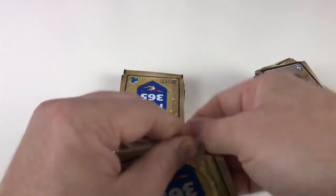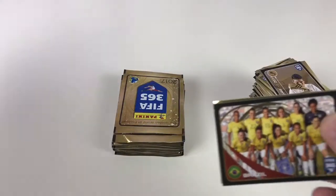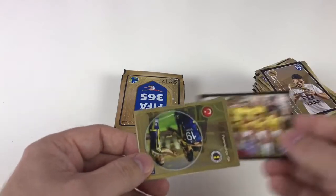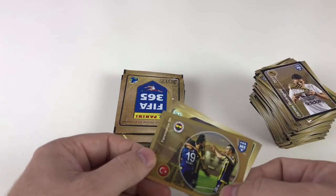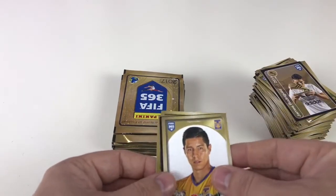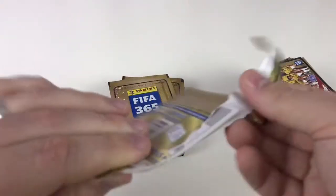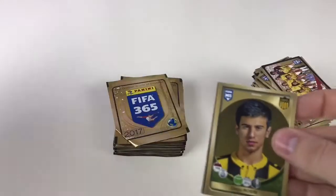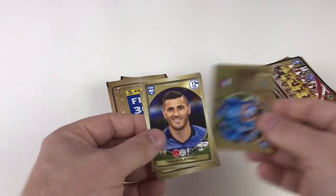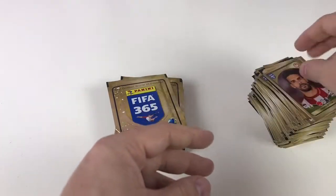Awesome. We're about halfway through this second box now. So you've seen roughly about 375 stickers, maybe something like that. Oh, Brazil women's team, that's cool. Fenerbahce SK, and there you go. Oops, sorry guys, moving my camera there. Schoolboy error. Diego Rossi, FC Zenit, Kolasinac, Alejandro Guerra, Alberto Bottia.